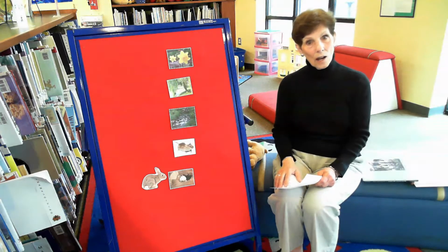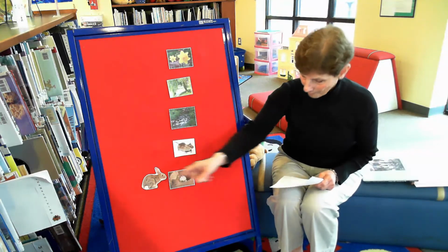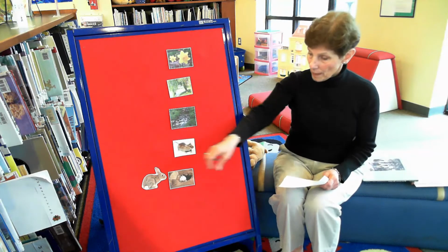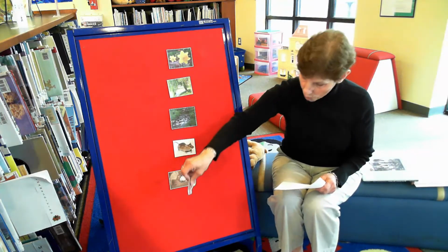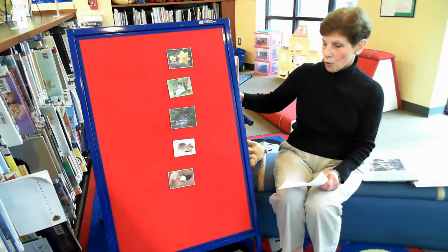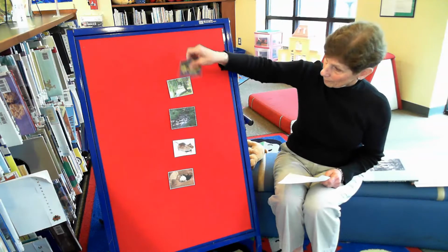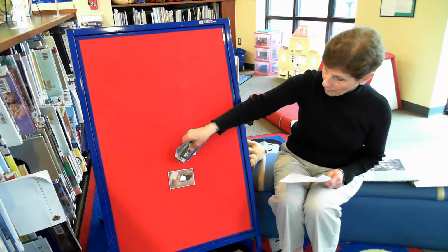How many are left now? 1. 1 little bunny hopped down the knoll. He disappeared into his cozy rabbit hole. And now there's no bunnies left. Okay, very good.